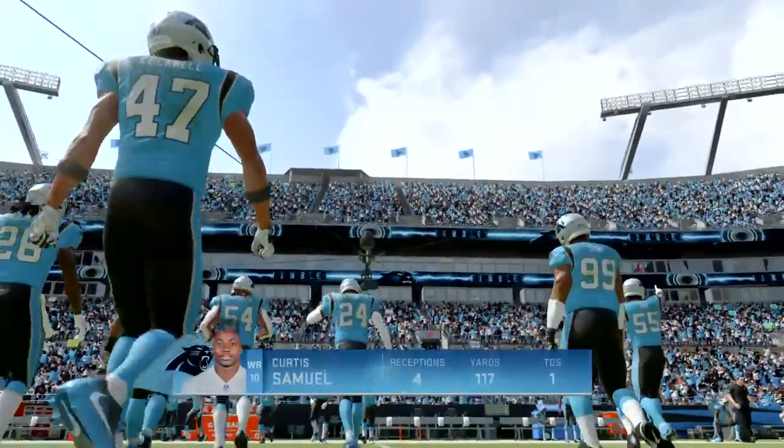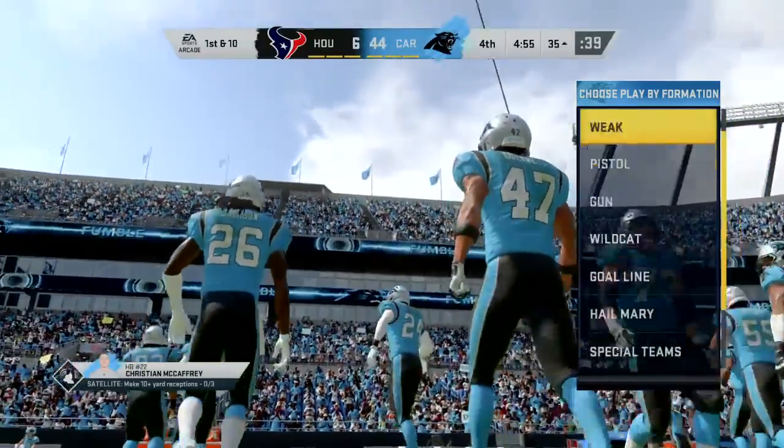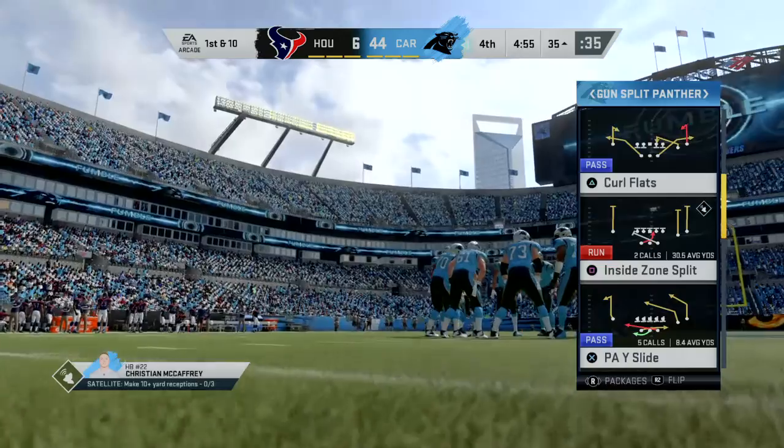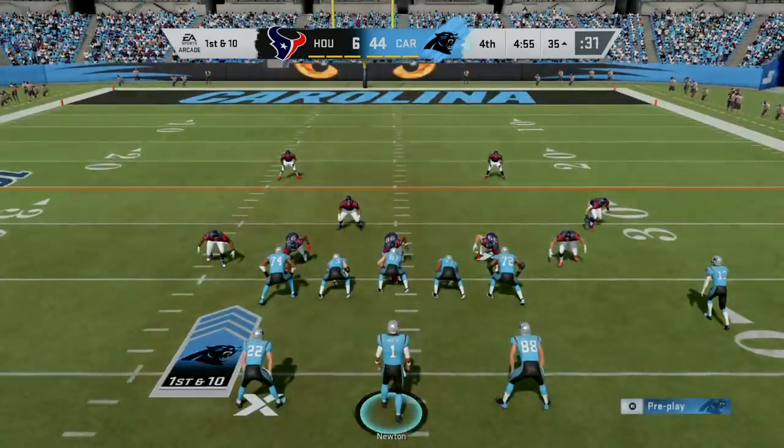Carolina getting set to take the field. This ball game certainly has gotten a little out of hand. This is normally when they say you got to fill. This is fill time for guys like you and I. But yeah, to be frank, just a dominating performance. Really impressive what we've seen.